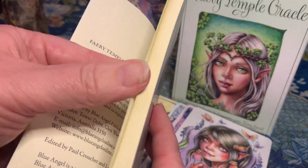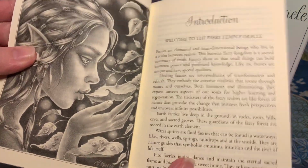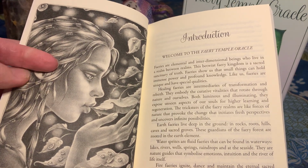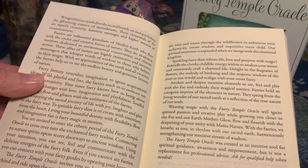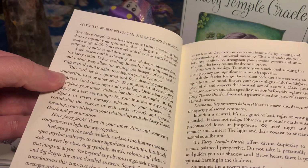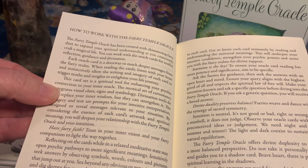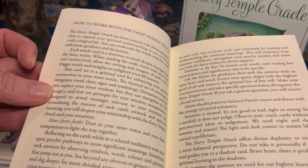We'll just dive in and have a look at the guidebook first. It's got some really pretty imagery throughout. It has a nice little welcome and talking a bit about the fairies. So introducing you to the fairies and that fairy energy itself and working with the fairies. Plus, of course, a bit of an introduction to how to work with the Faery Temple Oracle, a little bit about Oracle decks in general as well.